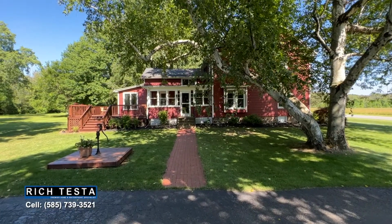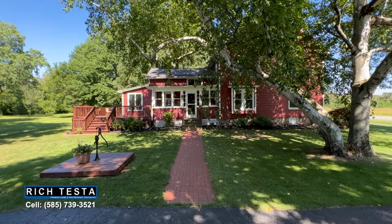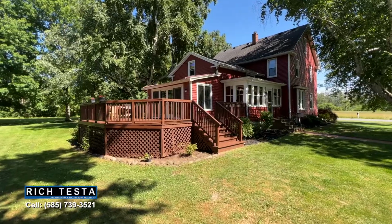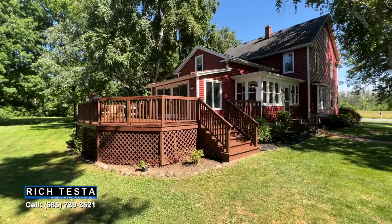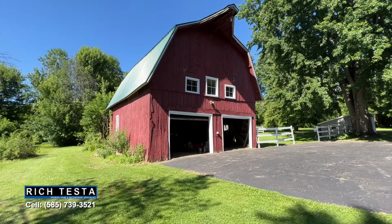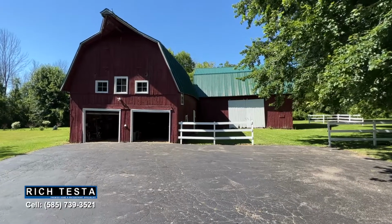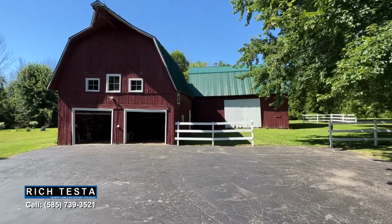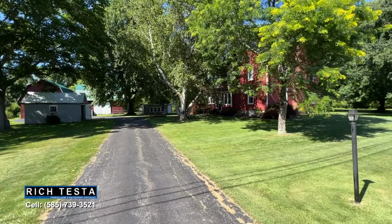This country home has great modern updates with low-maintenance vinyl siding and windows, plus superior craftsmanship and attention to detail. This country home has exceptional storage and is perfect for the outdoor enthusiast, with a traditional red barn with garage bays and loft storage, a detached garage and shed. The space is impressive.